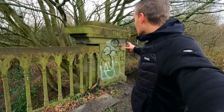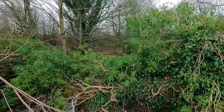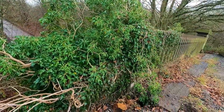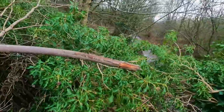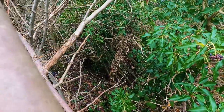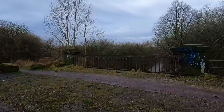Yeah, so back up top, look, we've got the abutment on this side. I'll spin you around. It's not present, look, it's gone. And it's got all that ivy tree growth on it. Some old iron fencing down there, look, or steel fencing. Yeah, if I spin you around, look, you can see they're both present.